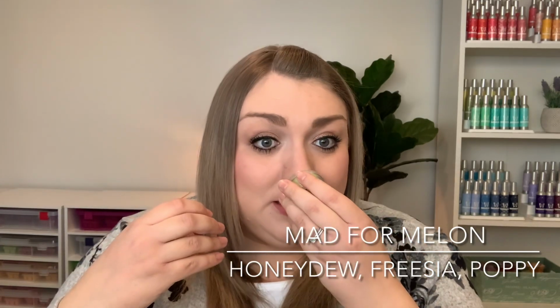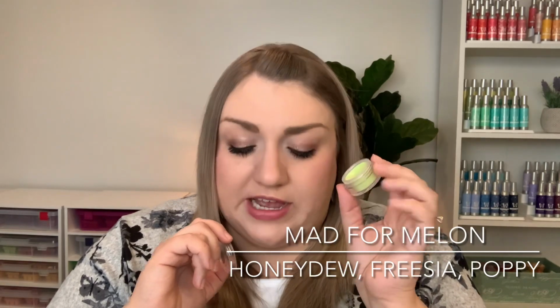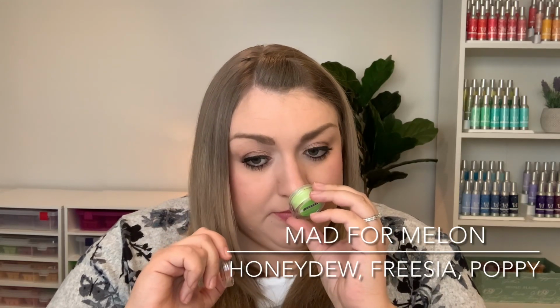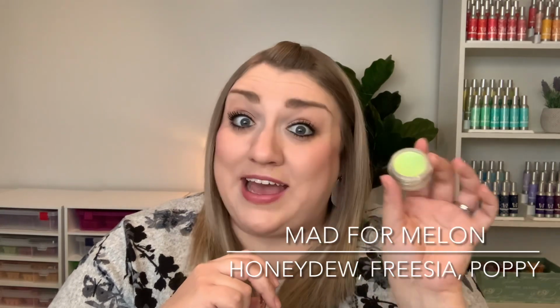When I warm it up, I really do get a lot more of that honeydew melon. It's a very fresh, bright, sweet melon. It's not too tangy. I like that. Very fresh. And then I just get a tiny hint of floral from the freesia and wild poppy. Mostly I get that really nice honeydew melon. This smells like it would be in the same category as sweet cucumber, just a very fresh cucumber melon scent. I really like this one.